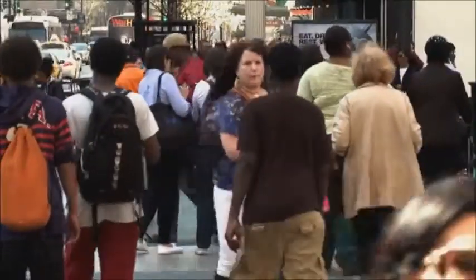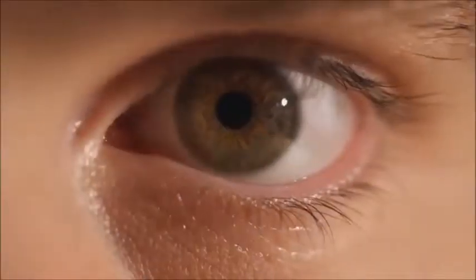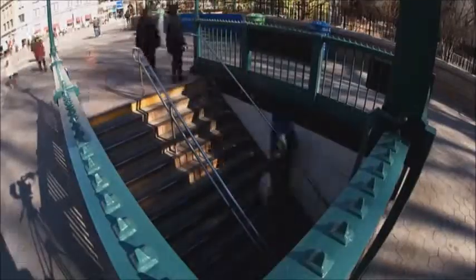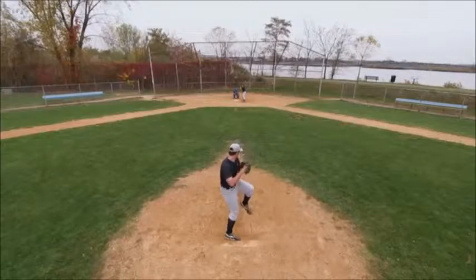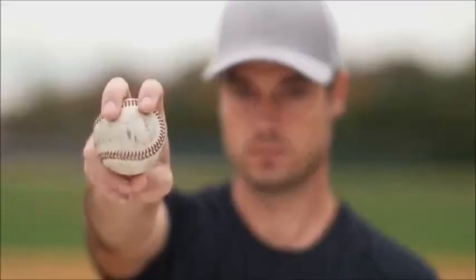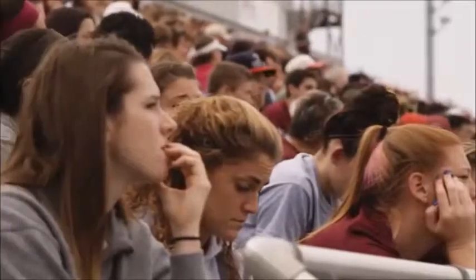Every second of every day, your brain is interpreting the various signals sent to it from the various parts of your body to determine how the world is moving around you. And nowhere is that more true than out at the ball game. Baseball players need to understand how things are moving around them even more than the rest of us. A 90-mile-an-hour fastball looks a lot different up close than it does from the bleachers.